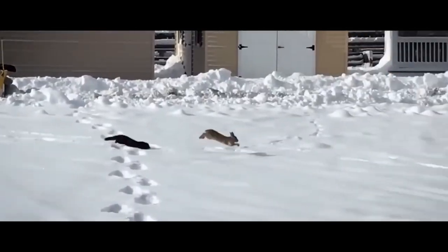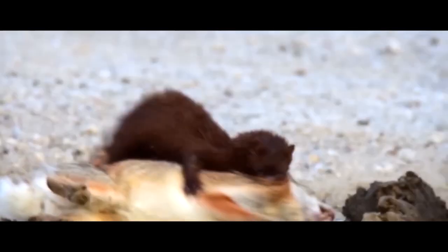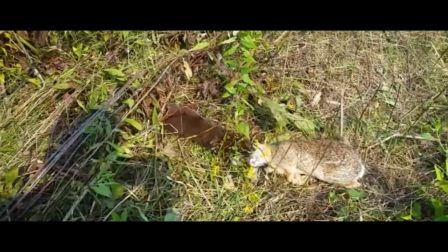A rabbit, which is much larger and heavier than the predator, can also become the victim of this voracious animal. Despite its modest size, it does an excellent job of dragging such weighty prey.